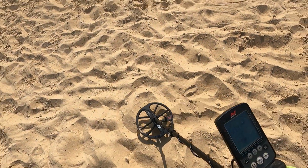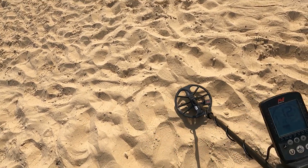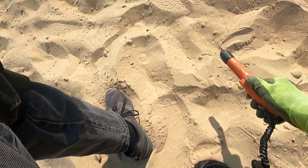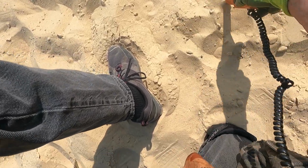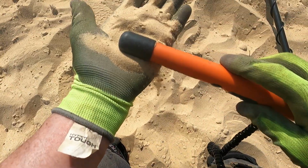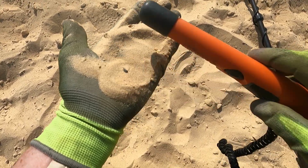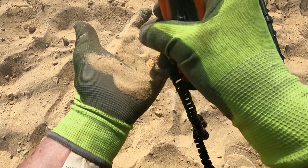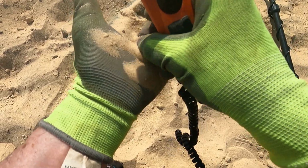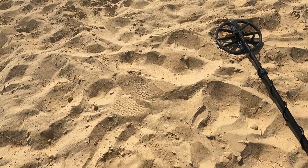Well, this one's a 12-13. Could be a pull tab, but it's repeatable, so we are going to go for it. It may be really small. Yeah, I think it's that little piece of lead. Yep. Oh well. It was worth a try. On to the next beep.